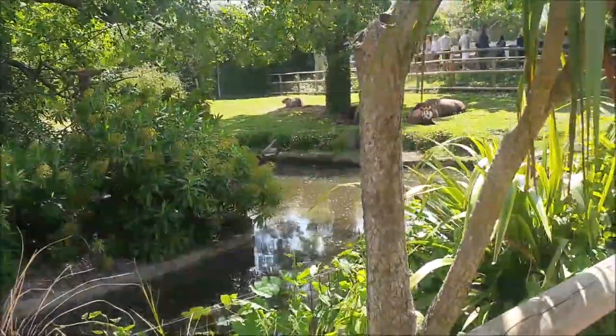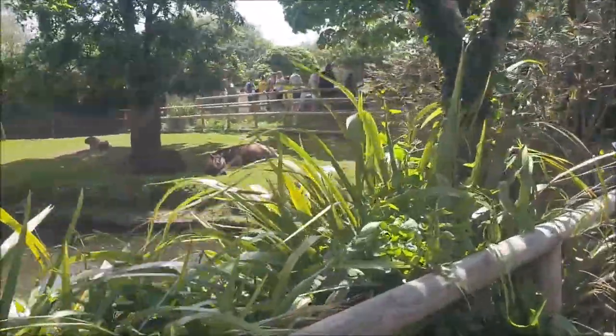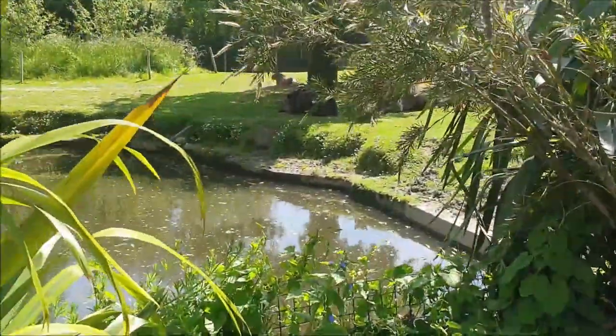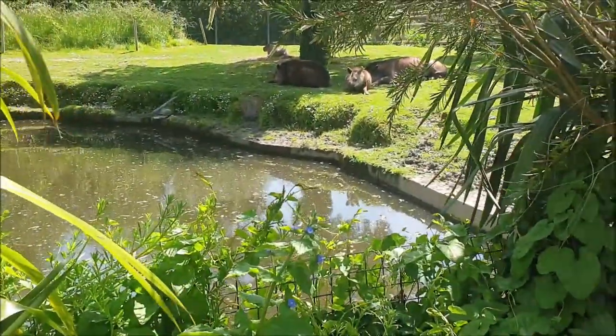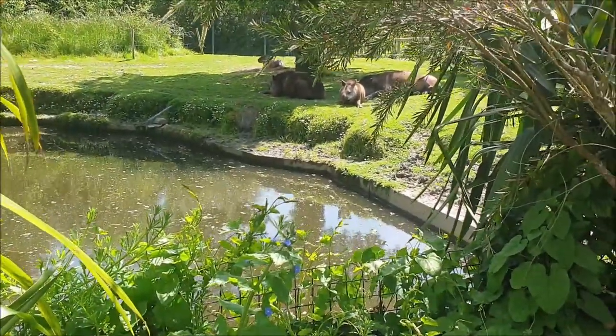Come over here, girls. Oh, look at them. They're cute. I know. It's Mummy's favourite animal. Hello. My favourite animal.